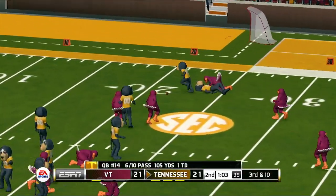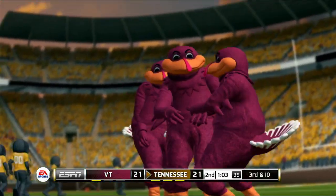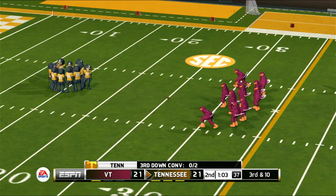Here we go. Looks quick to his tight end, and he can't hang on. Number 85 was the intended receiver on the play. That brings us third and 10.